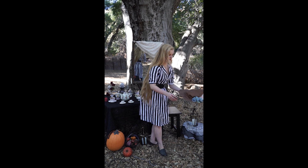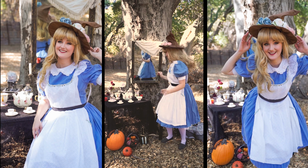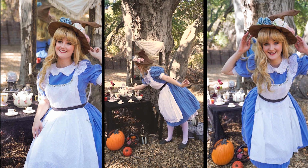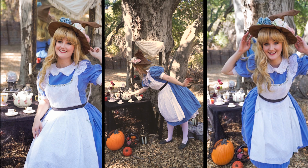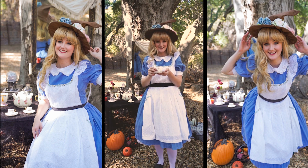Unfortunately, I didn't have time to shoot Rapunzel, but honestly, I'm super happy with how this shoot came out. From all the stuff that I made for it to being able to shoot it myself, I'm very happy. But if you would like to see Rapunzel, let me know in the comments down below and I'd be happy to share her in November.